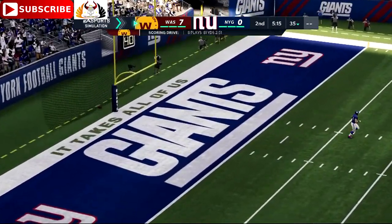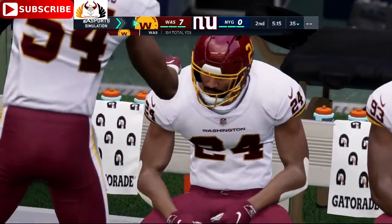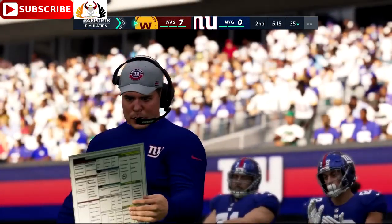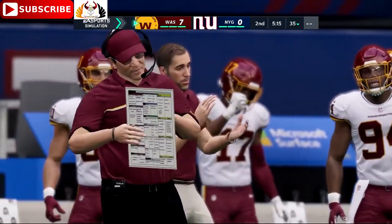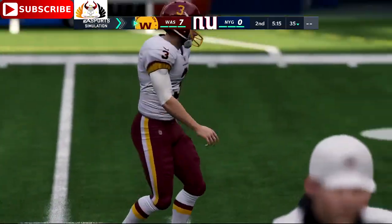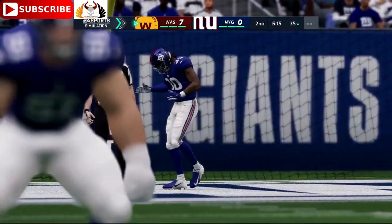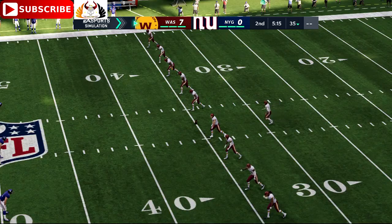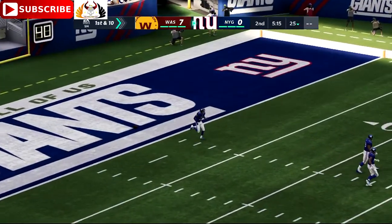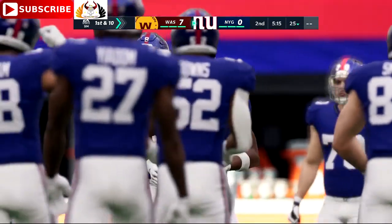It's good, and Washington will take a 7-0 lead. So that drive in total 8 plays. And it was polished off by a Washington touchdown. Dustin Hopkins will kick it away. This will make it into the end zone, and it'll come out to the 25 as he will not attempt to return. And the ball goes back to the New York Giants.